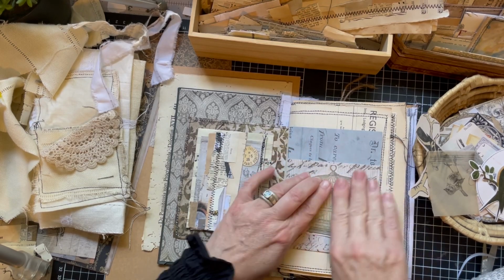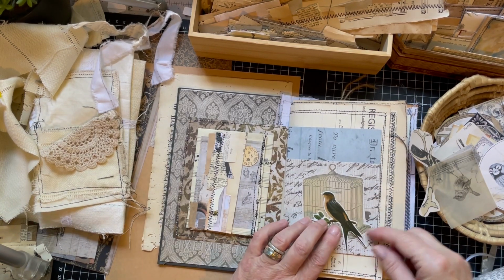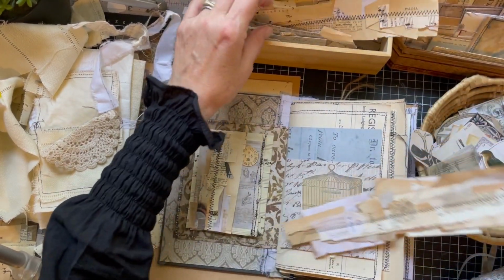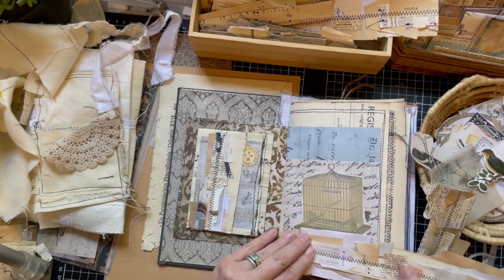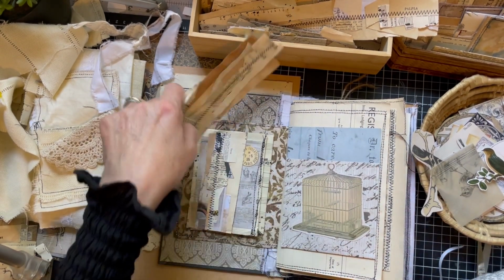So bird cage. And do we want a bird? It's pretty literal for Kate, so no, we won't. We'll leave it at that. It will need one more piece. Just dipping in here. Yep. We might. No, we'll save our strips for a little bit later.